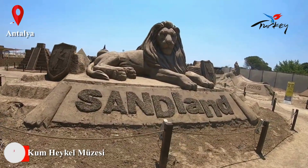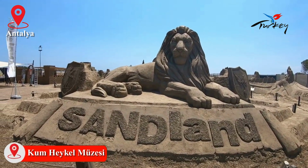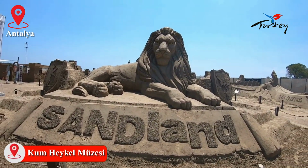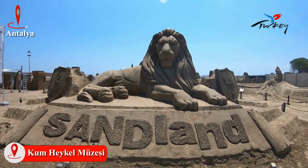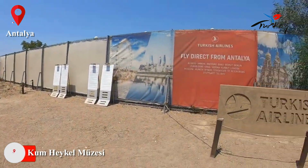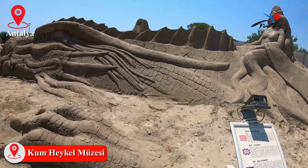Another route of ours is Sandland Sand Sculpture Museum. One of the interesting museum options you can visit in Antalya is the Sandland Sand Sculpture Museum. This is where hundreds of sand works of many local and foreign artists are exhibited. The world-famous sculpture museum is located on Lara Beach, one of the most popular beaches in Antalya.